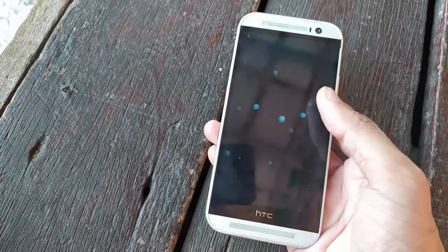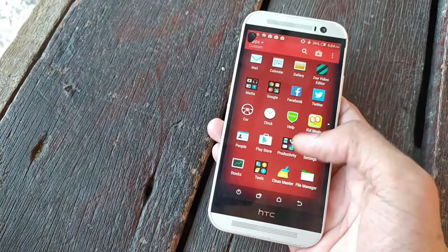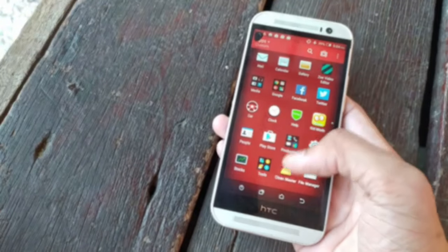And there you have it, folks. A trip down memory lane with the HTC One M8.